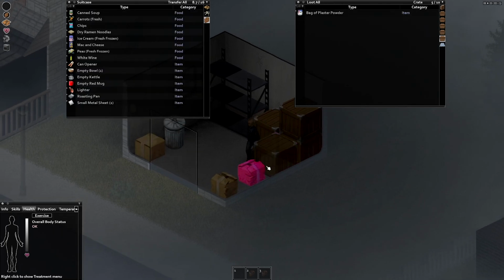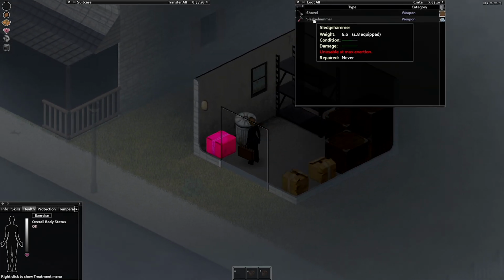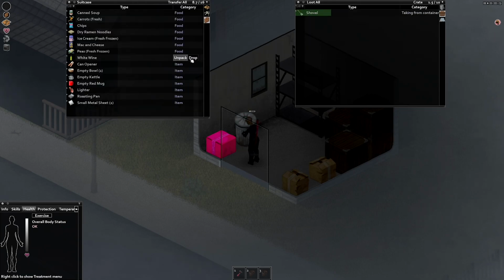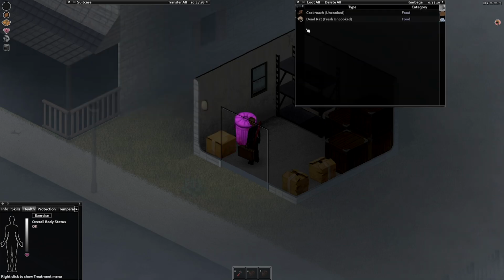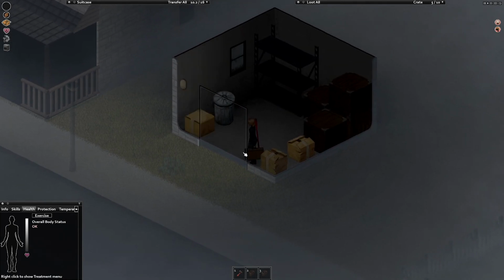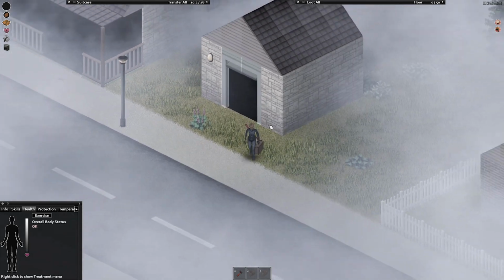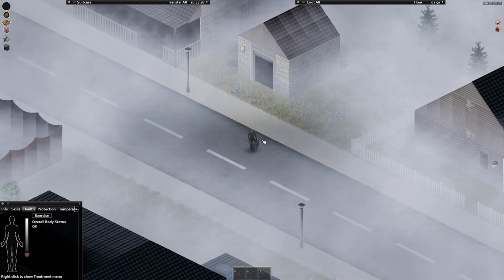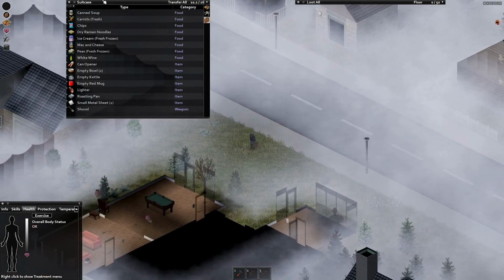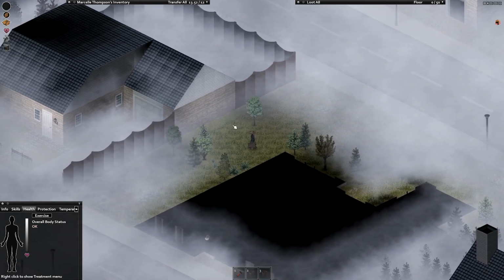Roasting pan? I don't want a second one. We need plaster powder. A shovel and sludge. Okay. Oh. Right. Well, we got our sledgehammer. So that's kind of cool.